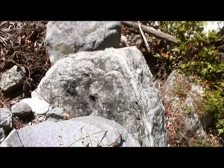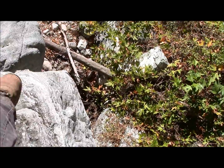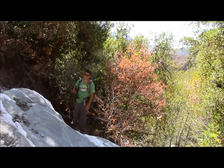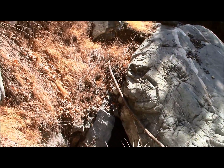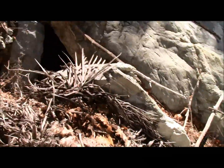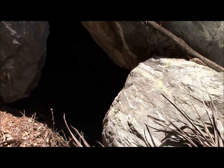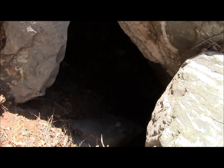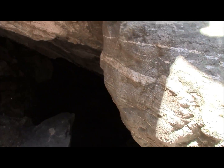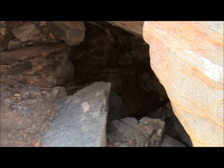We found like a little cave. I'm gonna go down in it and see if it comes out the other side. Hopefully there's nothing sleeping inside. You going through it? No. You scream for help, I'll stick my pole in there and try to pull you out. Hey bear. Put some rocks in there just in case. Hey bear. I can see light on the other side. Hey bear.